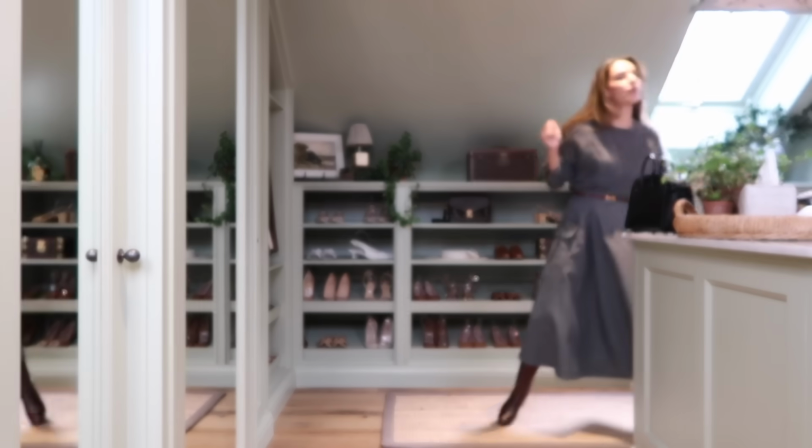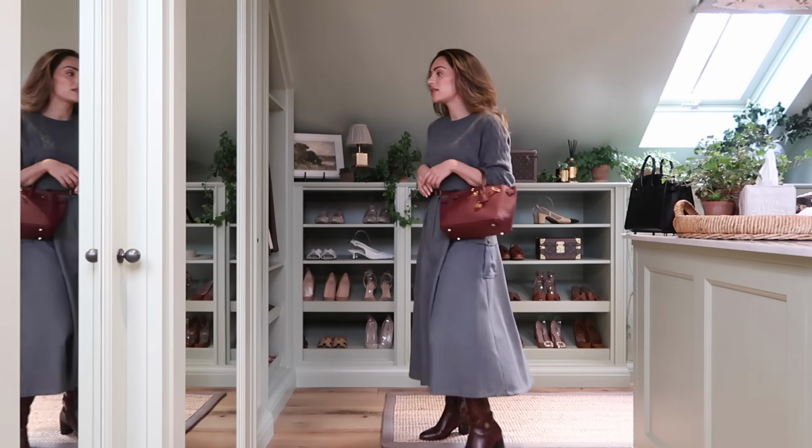But I really like this. This is an outfit that I would feel super comfortable to wear. Oh, we've gone out of focus. Where are you? There you are. Yeah, I think that this is an outfit that I really like.